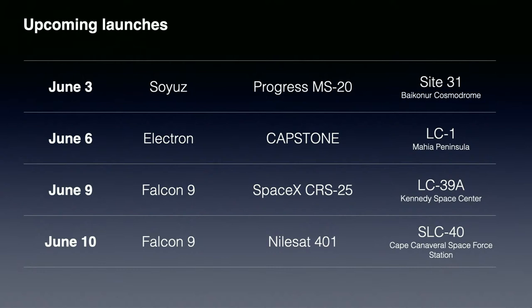And it's actually going to the same orbit that NASA intends to use to build out and operate the planned Gateway station, a mini space station in orbit around the moon.